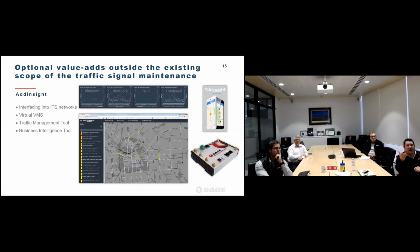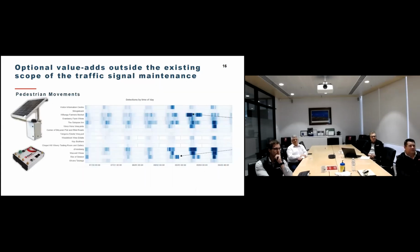It also has an app which is national, and we are tying this back to school crossings now, so that we can message warnings to motorists when school zones are active, so that they get a clear message via that app. And that app is going nationally around the country. We're also doing work with pedestrian movements as well.